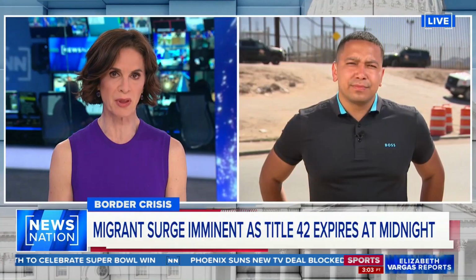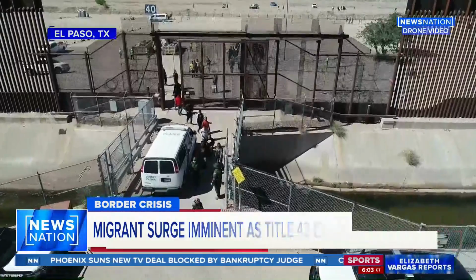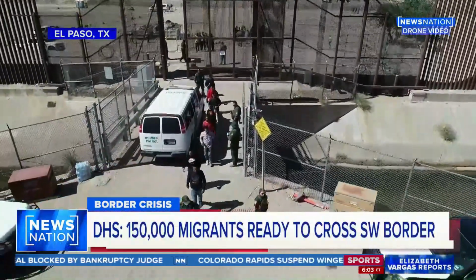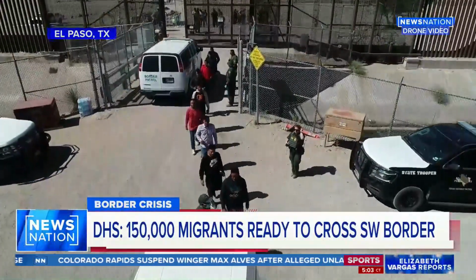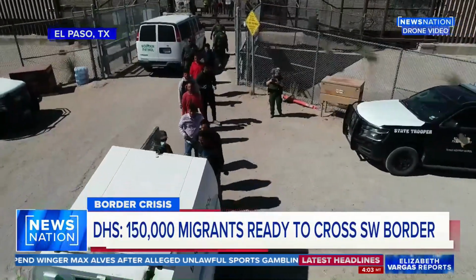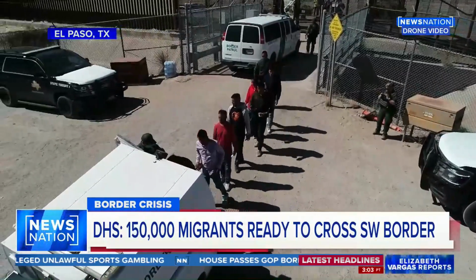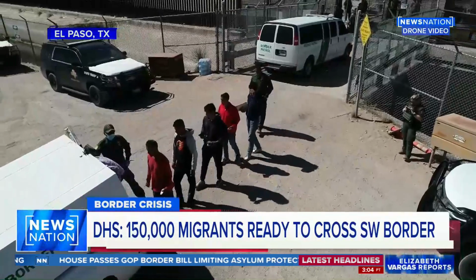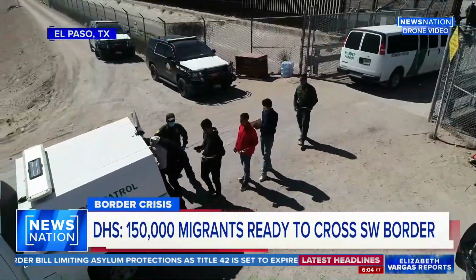And now we're learning something more about something being called mass releases. It's when hundreds of migrants are processed and released all at once without a court date. Scenes like these that you're seeing right now are playing out across several border towns, migrants in shackles and boarding buses. So how is Customs and Border Patrol keeping track of them once they're taken by those buses someplace inside the country? And how are they keeping track of what items are being brought over as well?